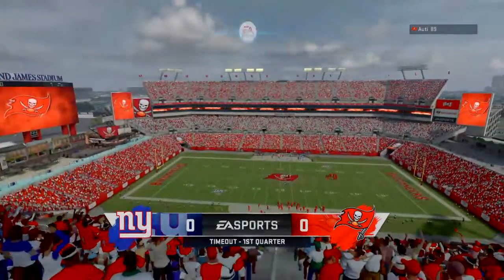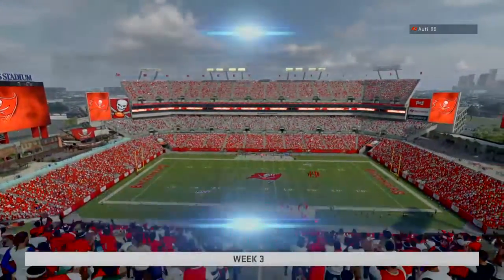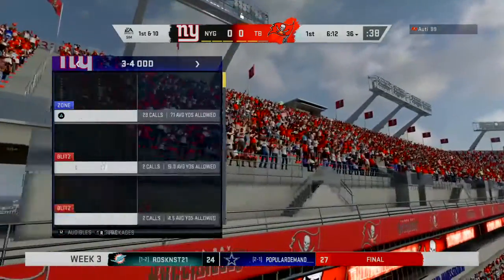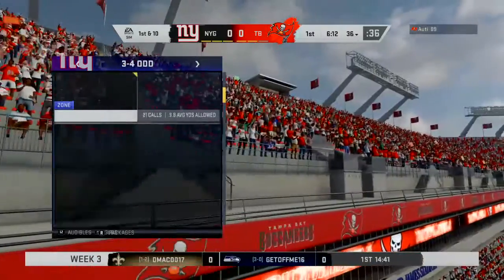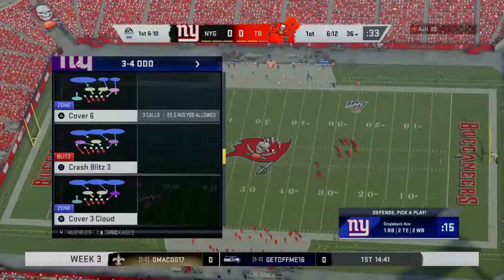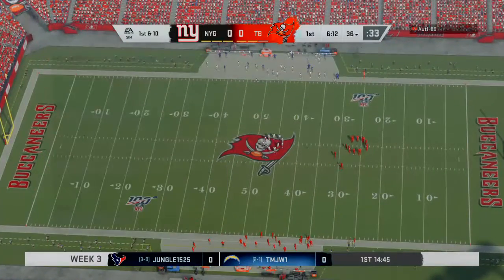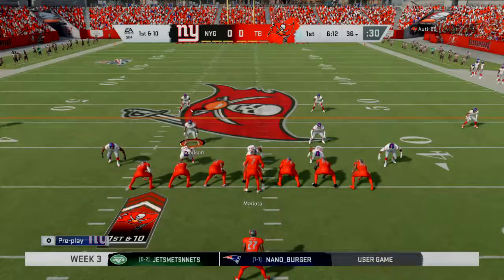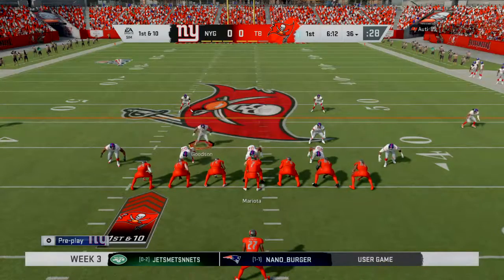Now with the play clock about to expire, we get a whistle and a timeout. They'll have 2 remaining as we step aside here in this first quarter. So from the 36 now, 1st and 10. Big series right here. We got to step it up.